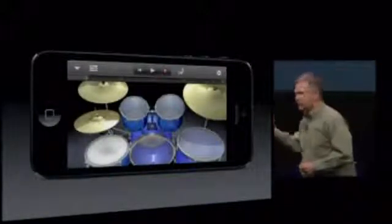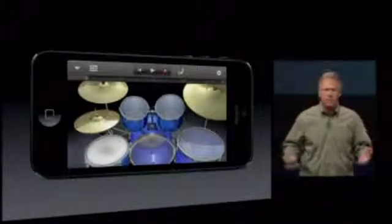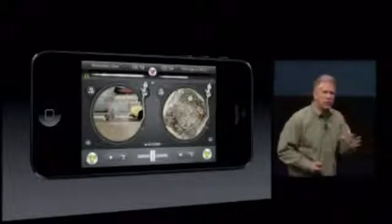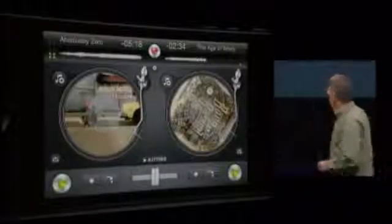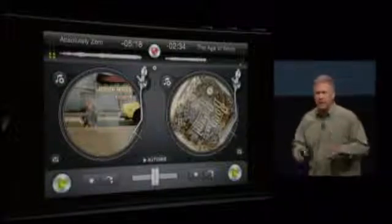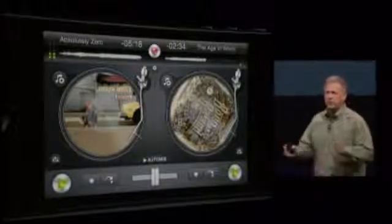But Tim told you there's 700,000 applications in the App Store. What happens with all of them? Well, this is part of the brilliance of the design. Here's an application that has not been updated because the developer didn't know yet about iPhone 5. It's exactly how it would run when you launch it. It runs at the same size as it does on every previous iPhone. We don't have to stretch it or scale it. It fits perfectly with the same dimensions.